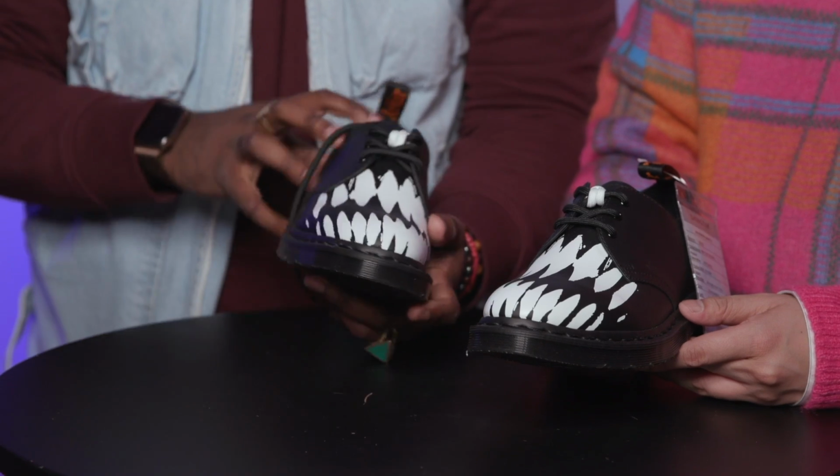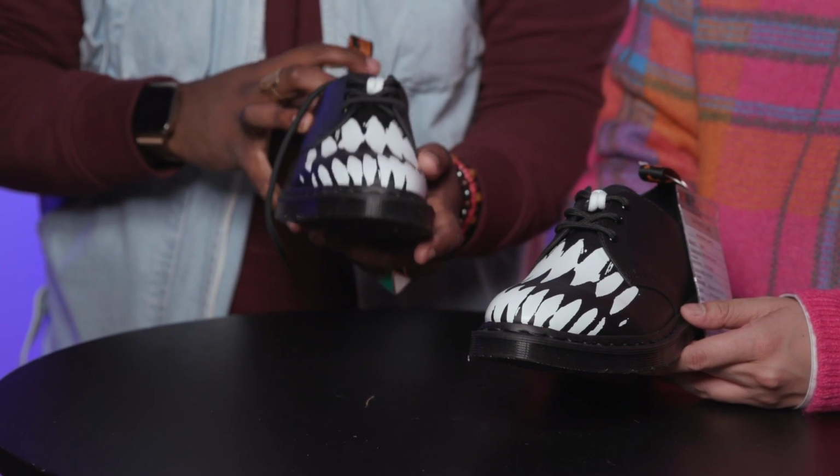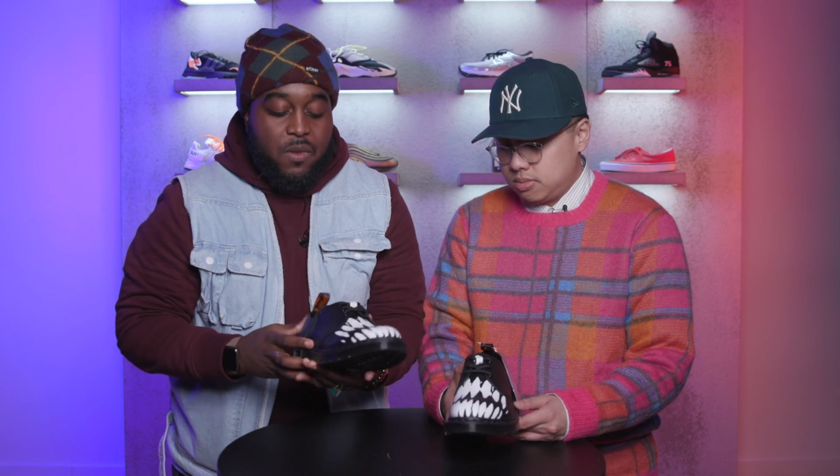Honestly, this is not my vibe, but actually getting a closer look, I think I can really pull these off. You can't wear them with joggers though. Don't wear these with joggers. You got to do something right with these. But these will catch your eye immediately when you put them on your feet.